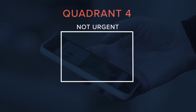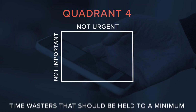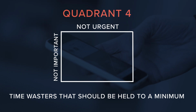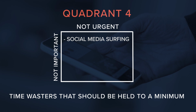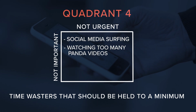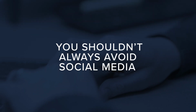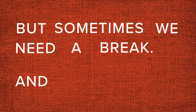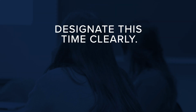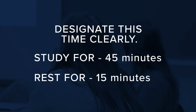Quadrant 4 is not urgent and not important. Essentially time wasters that can be fun but should be held to a minimum, like social media surfing or watching too many panda videos on YouTube. Make sure to keep your intentions in mind as you think about Quadrant 4. You shouldn't always avoid social media or panda videos, but sometimes we need a break, and that's okay. Just be sure to designate this time clearly so it does not block your time for productivity.